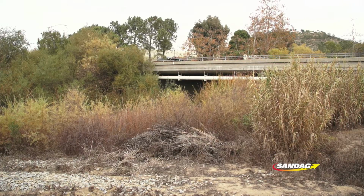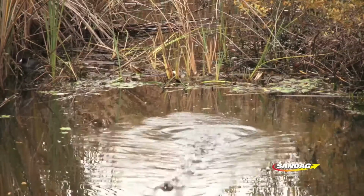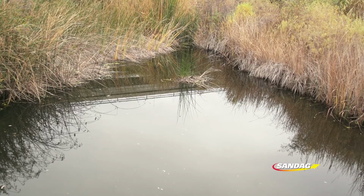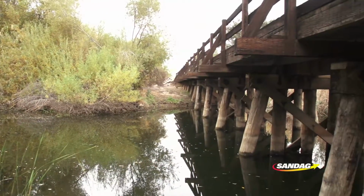Because the new track will travel through sensitive wetlands and the habitat of 2 endangered bird species, SANDAG, along with permitting agencies, worked long and hard to select a mitigation site and to come up with a plan to protect wildlife.